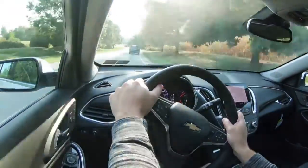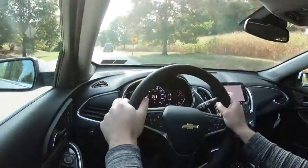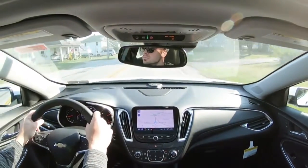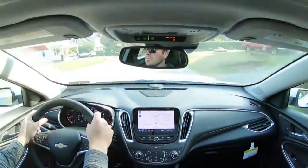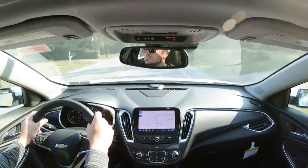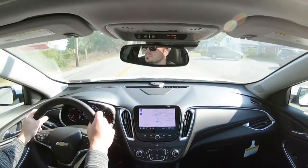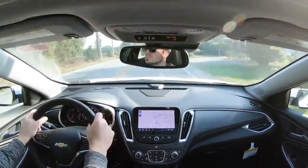But also available safety features for the Malibu will include adaptive cruise control, automatic parking assist, lane change alert with side blind zone alert, rear cross traffic alert, lane keep assist with lane departure warning, automatic high beams, forward collision alert, automatic emergency braking, and front pedestrian braking.